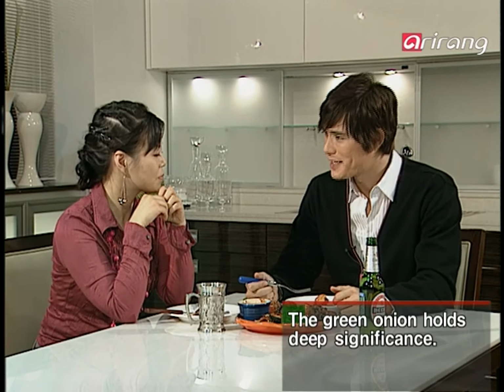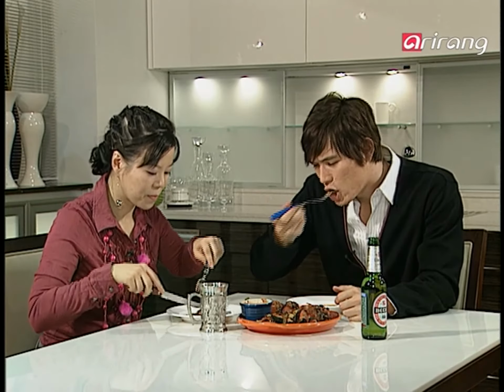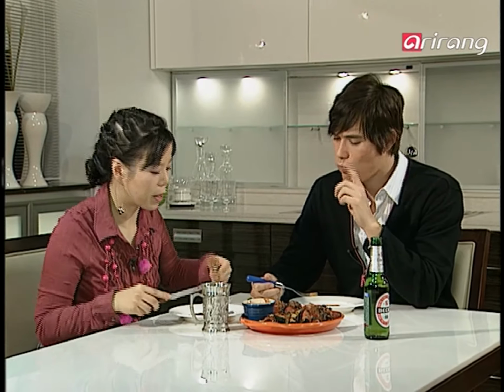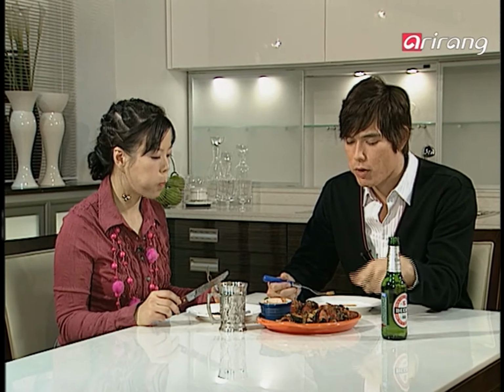Can we eat now? Okay. Alright. Let's see. How is it? The peanut butter taste is really strong here. With the marmalade on top and the bacon and the sausage.